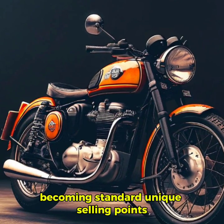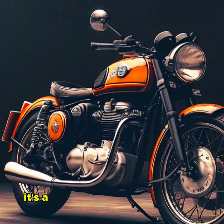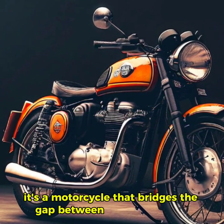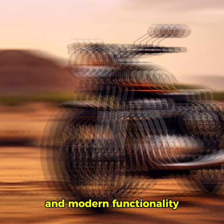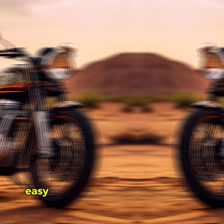Unique selling points. Now, what makes the Classic 350 so special? It's a motorcycle that bridges the gap between timeless design and modern functionality. It's perfect for new riders or those who appreciate a comfortable, easygoing ride.